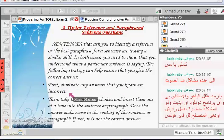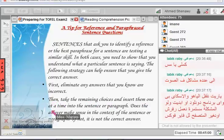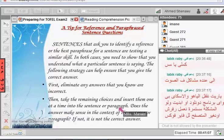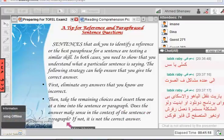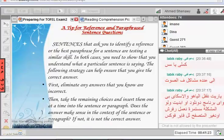First, eliminate any answer that you know is not correct. The first thing you are going to do is delete the answers that you know by heart are not correct. Then take the remaining choices and insert them one at a time into the sentence or paragraph. That means you are going to take every choice and replace it, one each time. Does the answer make sense in this context? And if not, it is not the correct answer.